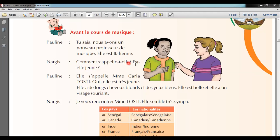Est-elle jeune? Is she young? Adjective young, jeune. Elle s'appelle Madame Carla Tosti. Her name is Carla Tosti. Oui, yes. Elle est très jeune. She is very young. Elle a des longs cheveux blonds. She has long blonde hair. Et des yeux bleus. And she has blue eyes.